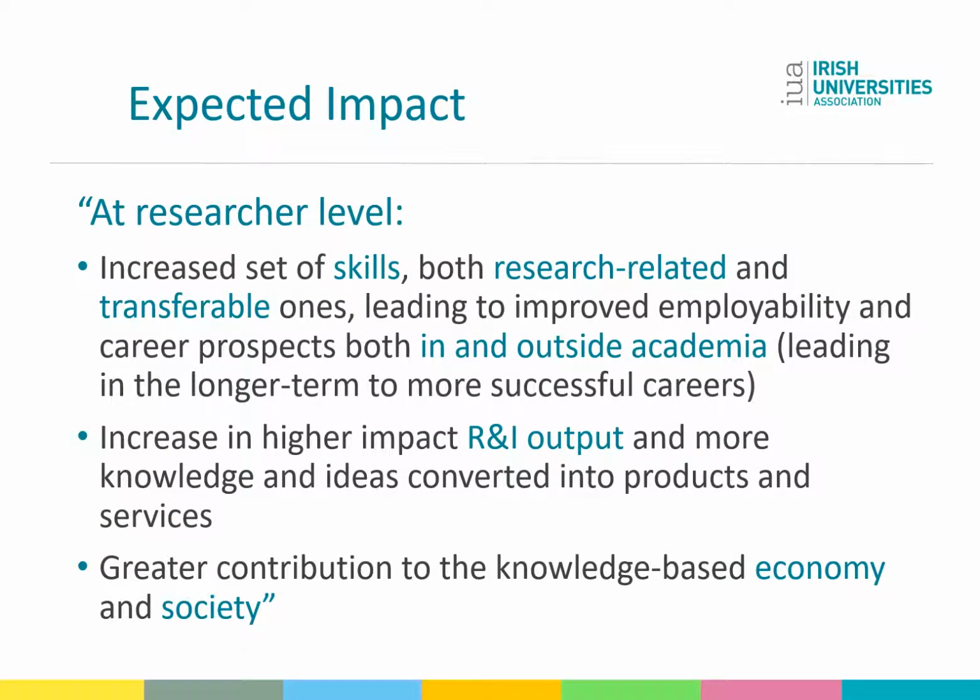ITNs are expected to have an impact at three levels: at the researcher, at the organisation, and at the system level. I will go through these briefly individually. At a researcher level, the ITN should bring about an increased set of skills, both research-related and transferable ones, leading to improved employability and career prospects, both in and outside academia. It should lead to an increase in higher impact R&I output and more knowledge and ideas converted into products and services. And the ITN should lead to a contribution to the knowledge-based economy and society.